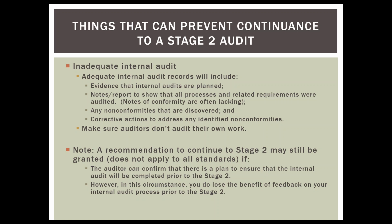Oftentimes we ask for evidence of an audit and we're given a stack of nonconformances. And we say, well, okay, but where's the rest of the audit? A stack of nonconformances in and of itself is not evidence of an internal audit. And then obviously we have to make sure that auditors are objective and not auditing their own work.